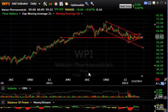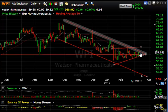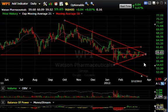And lastly today is Watson Pharmaceutical. Take a look at the pattern, you'll see it's been coiling or wedging inside of the down channel and has now tagged the top of that channel. Watch this for a potential rollover and take out of the 57.8 range. If it does, a rollover down towards the low 50s may take place, especially if the low around 55 is taken out. That'll be key.